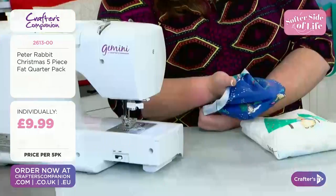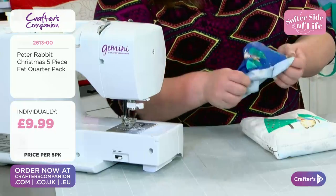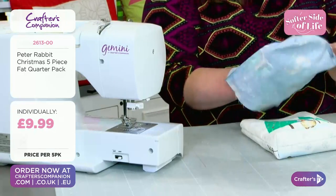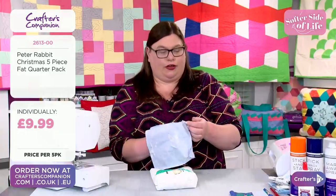It's like a French navy, royal almost, blue. Isn't it? Yeah, it's really nice. It's like a rich blue. A midnight blue, should we call it that? Let's go with that. That's the colour.